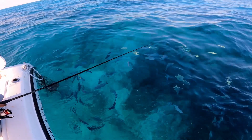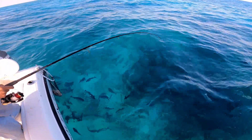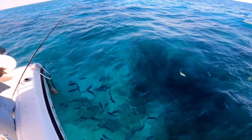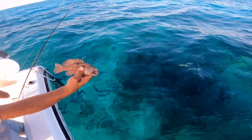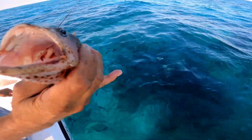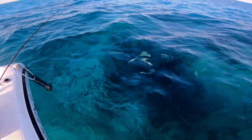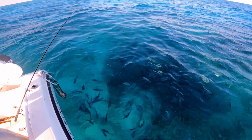Got a fish on, but I also got a rock on. There he's out. Got him. Just said I'd love to catch a grouper. This is not the same one. There are hundreds of these guys. If you remember, the other one had three white spots. This one has three black spots. Look at those teeth. There you go. Not the grouper I was wanting to catch, but definitely a grouper.